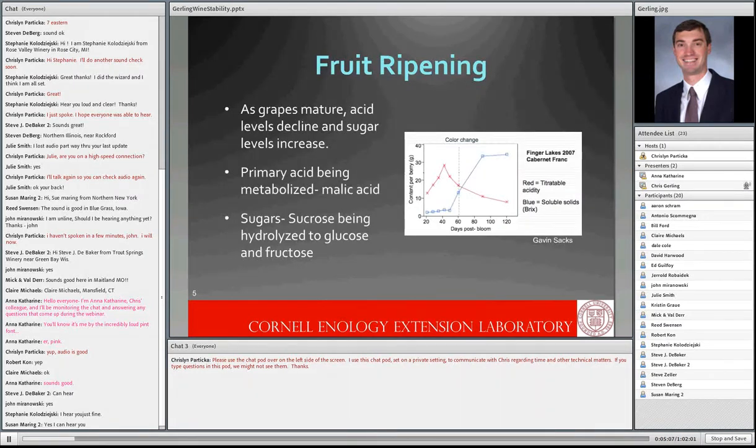So the beginning of this process is, of course, the vineyard and the grapes ripening. And so grapes are maturing, and acid levels are decreasing, sugar levels are increasing. These are separate mechanisms, but we kind of think of them along a sliding scale because usually they are commensurate. One is happening in conjunction with the other. And the acid that we are seeing that's reducing later in the year is malic acid primarily. Tartaric acid is mostly fixed, but malic acid is reducing.